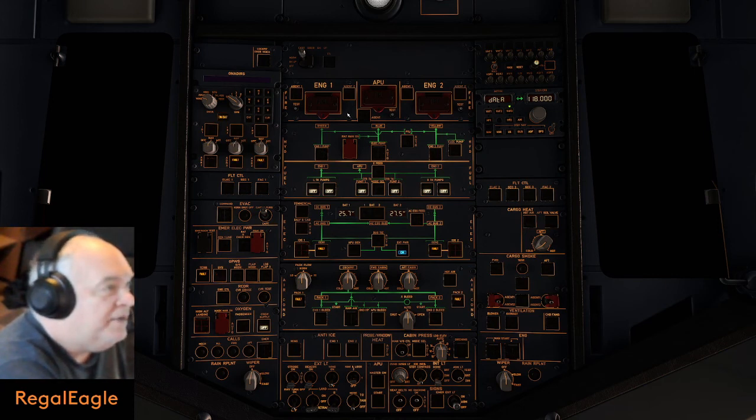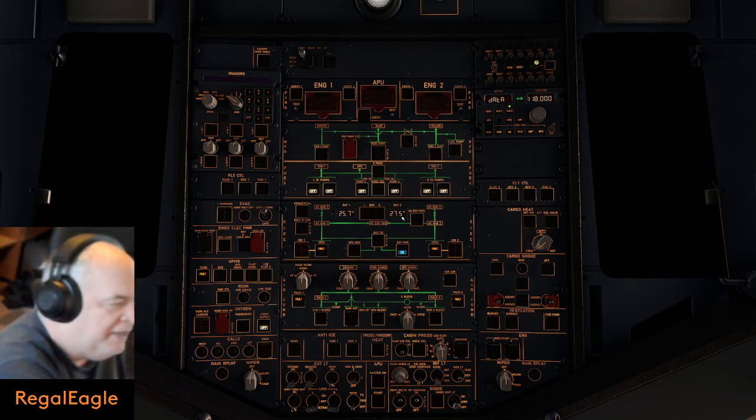We'll do a test for the fire suppression system on the APU. And that test is fine. Hydraulics are not actuated. Fuel pumps are off. Electrical system is being fed by ground power, 25.7 and 27.5 on the batteries respectively. Air conditioning is set to automatic. Anti-ice, probe heat, wing and engine anti-ice, window heat are off and auto. Cabin pressurization is to auto.